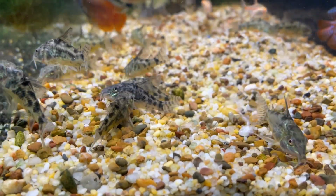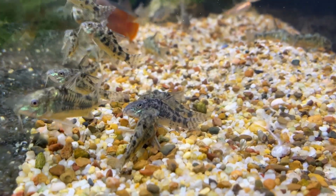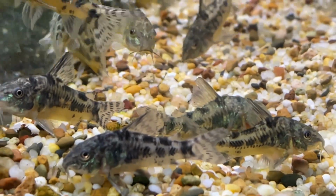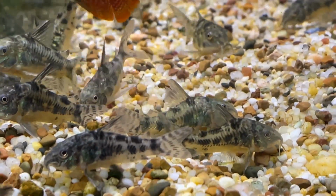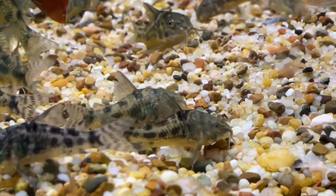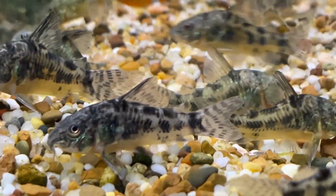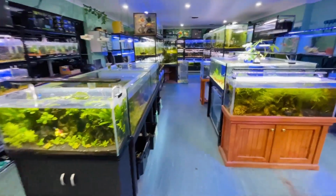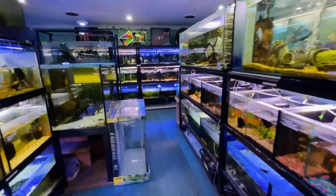Peppered Corydoras are really nice. Look at the blues on them. Super peaceful, very cheap fish. These are like $6.60 each or free for 18. They are schooling, like all Corydoras, so you want a group of them. So get at least 3, ideally 6 is a lot better. They really like to stick together. As I said before, perfect community fish, nice and peaceful. Really, really nice catfish.